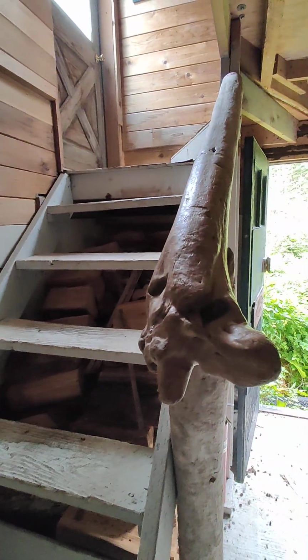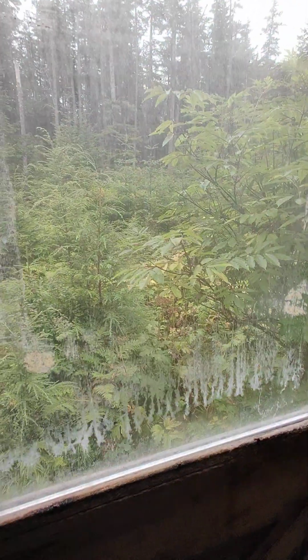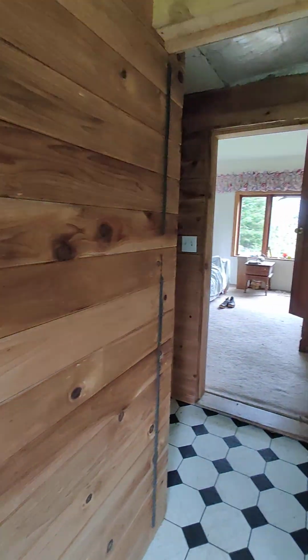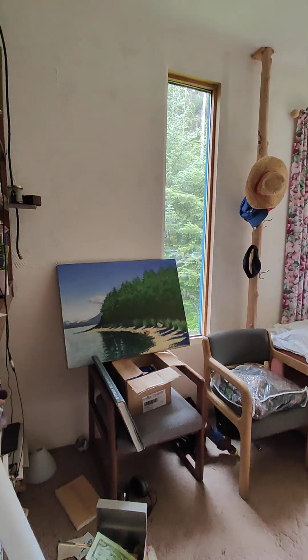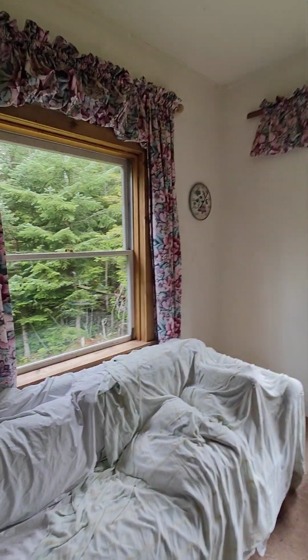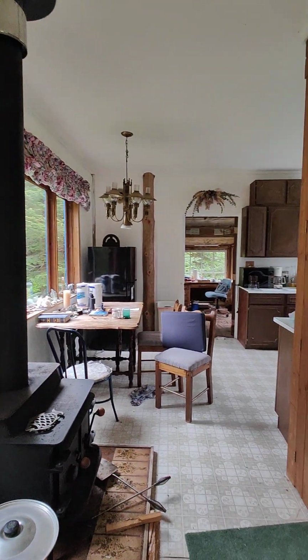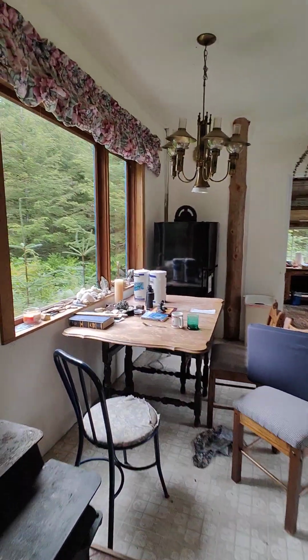Upstairs, natural beech wood. Where the deck would go. Composting toilet. Wood burning stove.